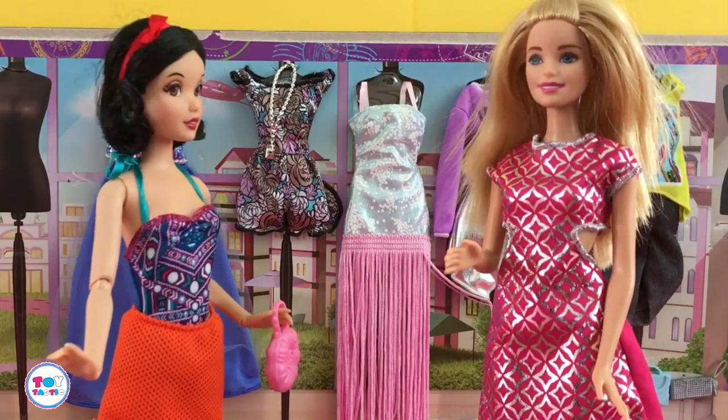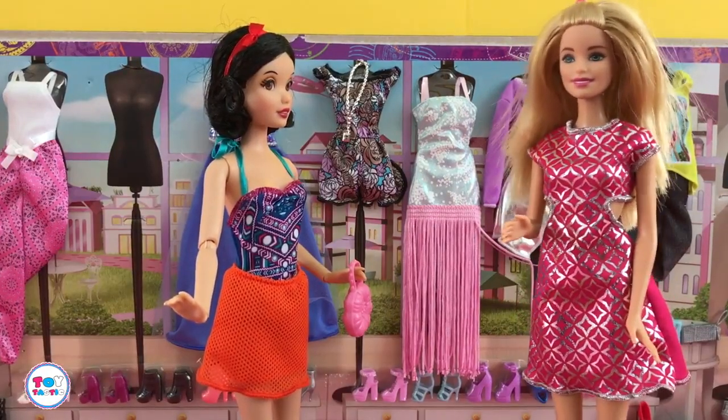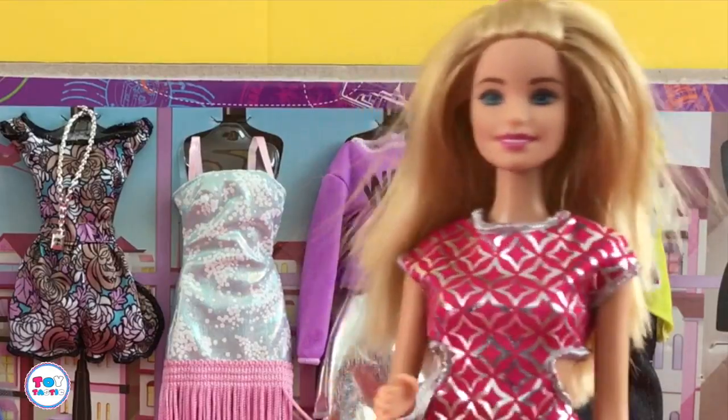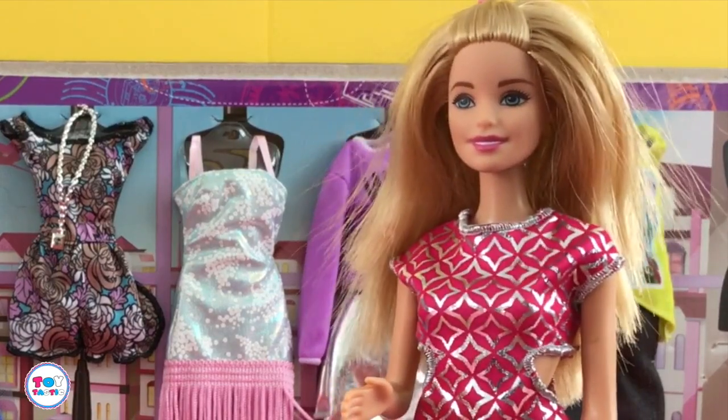This outfit is perfect for a holiday. You look as cute as a button. Oh, thank you. I wonder what the others will choose. There's only one way to find out. Let's bring on the next princess.